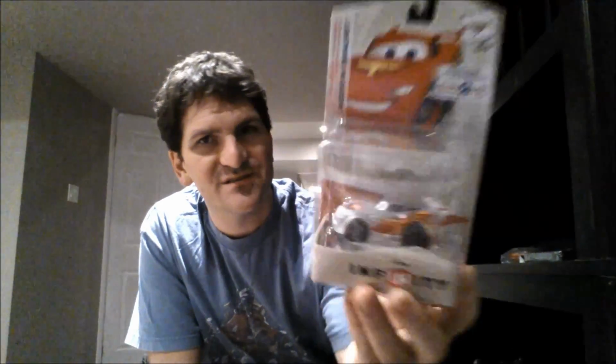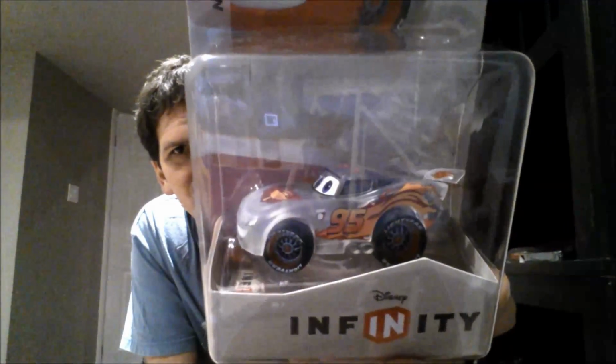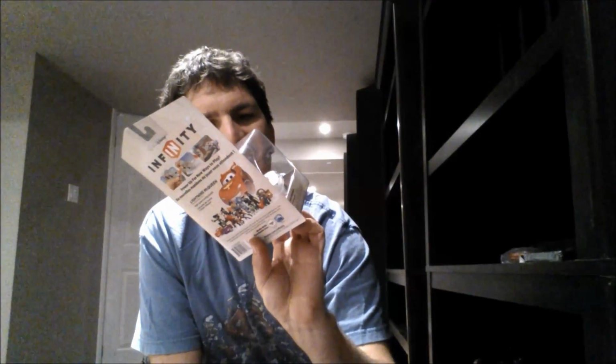But while I was there, back to the Disney Infinity thing, I did pick up a character for it, because it is a Toys R Us exclusive, which is this version of Lightning McQueen, but it's the Piston Cup Championship version, Toys R Us exclusive. So there you go. He's almost like see-through plastic. Really good detailing and things like that on it.